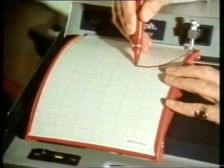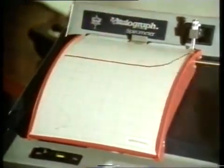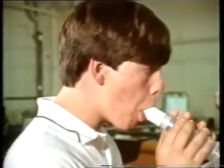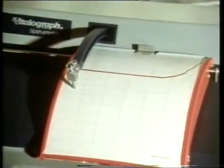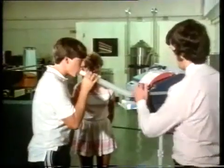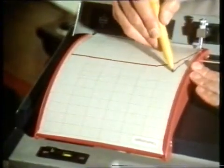There's the graph she produced. We'll make it easier to see by tracing over it. Blow as hard and as fast as you can. Now Steve. That's good. Keep it going. Well done. There's his graph.